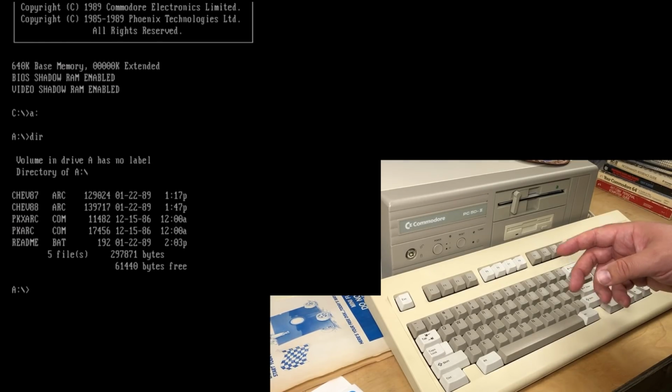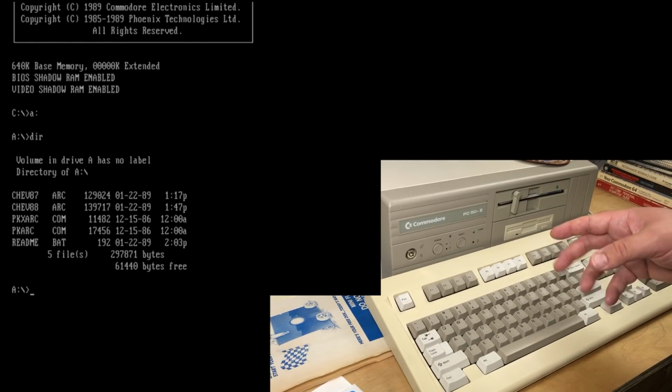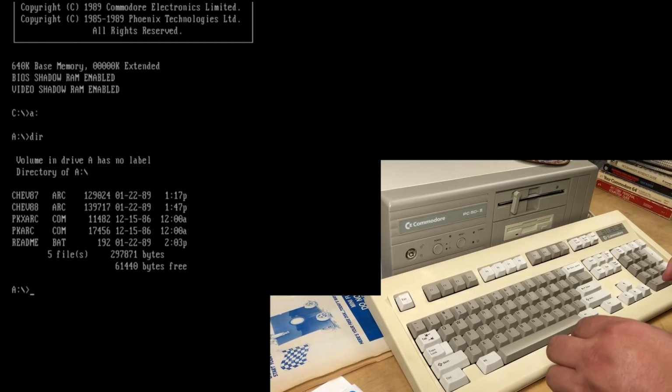Oh, yeah, that's funny. These files are from 1989, which is much later than LGR's. I think his was from 86, 87, and his didn't have any archive files. I think you could just run it directly from disk. Chev 87 and Chev 88.